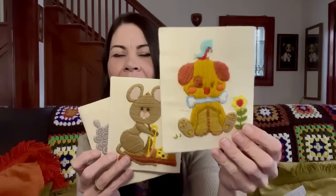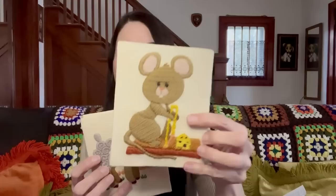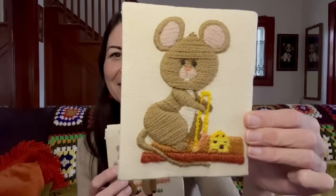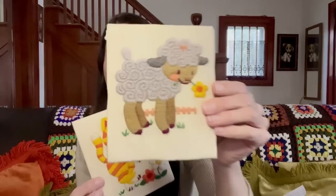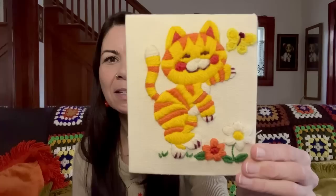And these were a dollar each. I was so excited when I found these. They're just so super cute. Little crewels. There's a puppy with a bone and a bird and a flower. And this one is a mouse in a mousetrap. Clearly he figured out the trap. And this one is a lamb with a flower in its mouth. Super cute. And a cat and butterfly and flowers. And I just thought these were so adorable. How cute would these be in a baby's room?